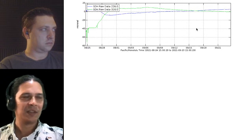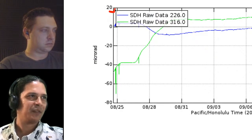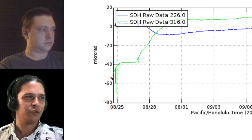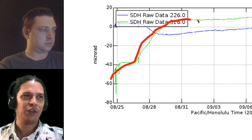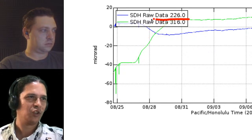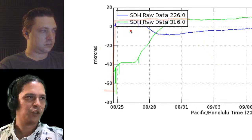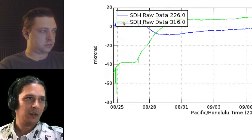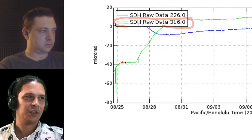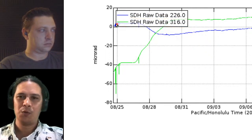So if we go back to the one that's closer to the intrusion site, its scale of microradians here is going from positive 20 to negative 80. That's 100. That's a huge scale. And it's still catching the intrusionary deformation here, where really this green line was really pushed off quite a bit, right? So quite a lot of deformation that happened in this case to the southeast of the Sand Hill station, and that's what this green line refers to. Whereas a blue line refers more to that Halemaumau direction, like the Uikahuna tilt we just saw.